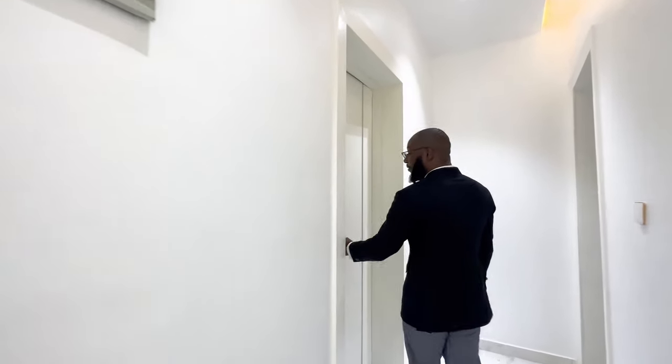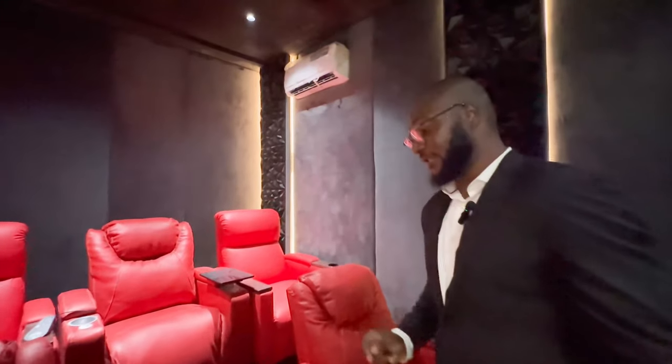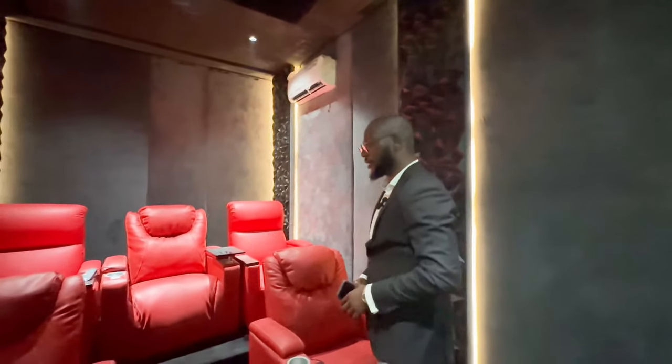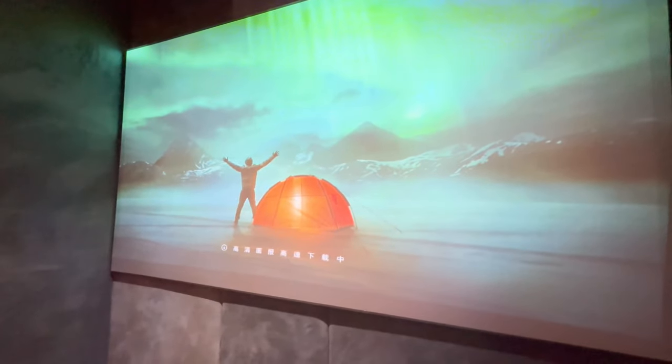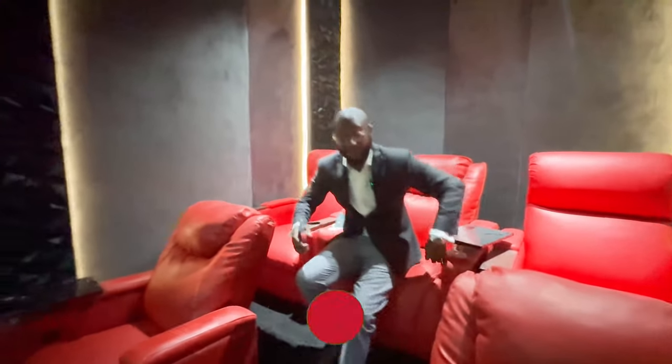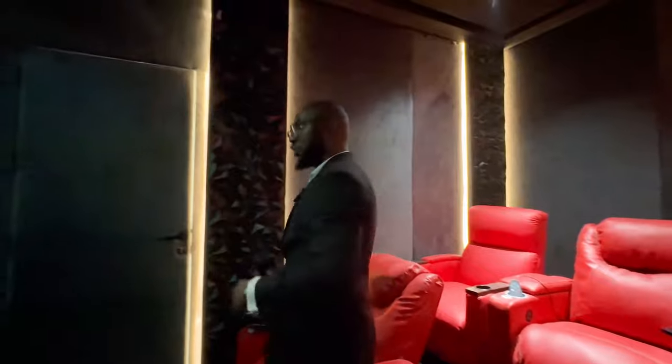Now, one thing that makes this house stand out is your five-seater cinema. They have a screen here already and a projector, AC pre-installed. And these are very lovely leather high-quality seats with recline and massage function. So sit here, have a lovely time with friends and family, watch a movie. I'm currently watching The Pale Blue Eye on Netflix, so this would be a lovely space to enjoy that movie. It's soundproofed and the sound is very amazing.